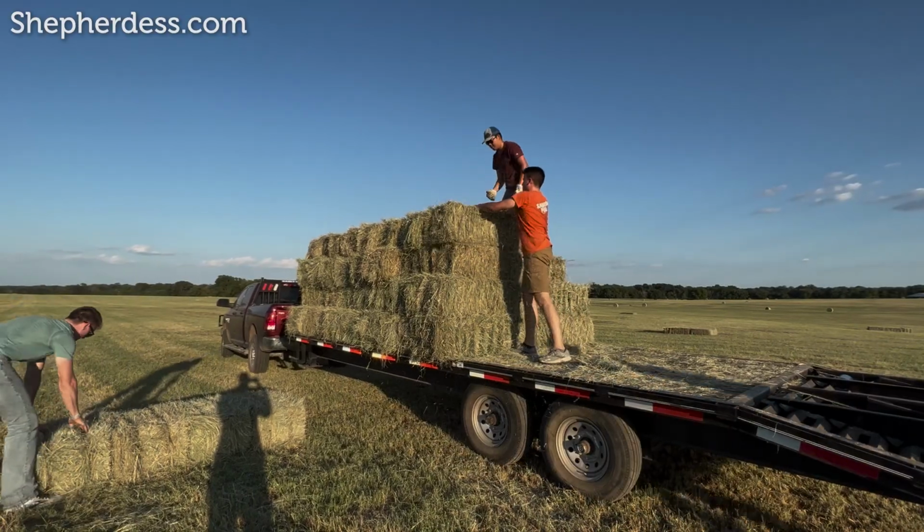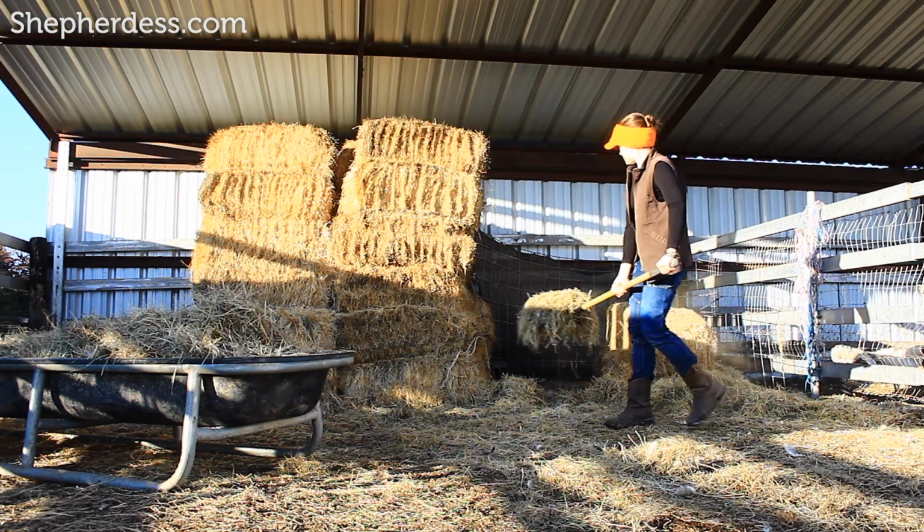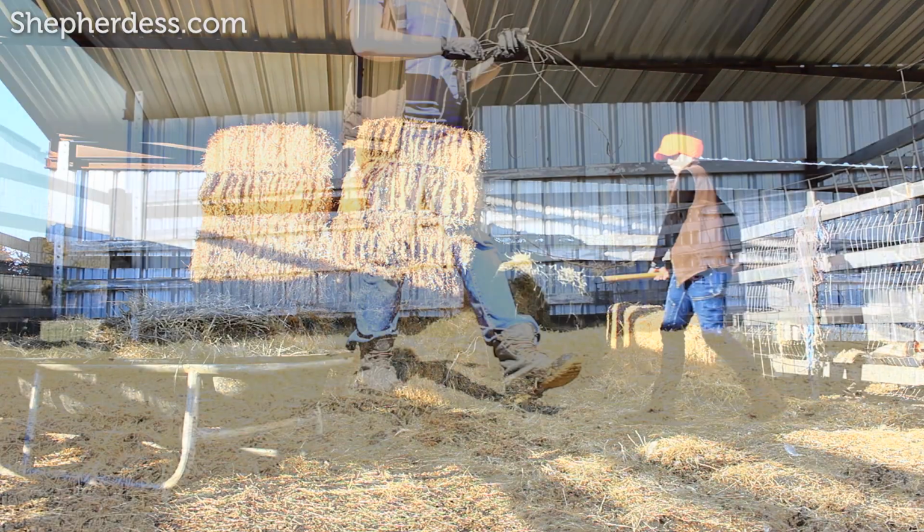The quality square bales that I typically buy to overwinter my sheep, which I think is just a really clean Bermuda or coastal hay, not entirely sure what the mix is. I just went with a really good referral on that being the best quality hay in the area, and it was. Well, I ran short on that.